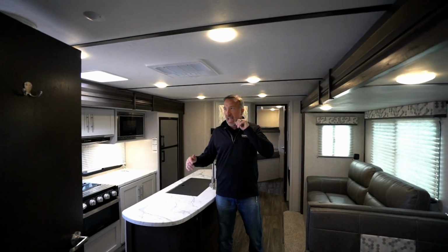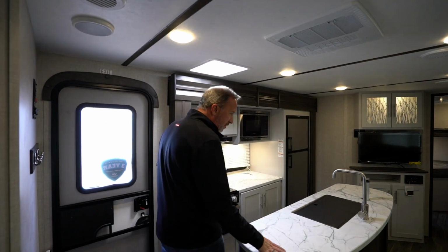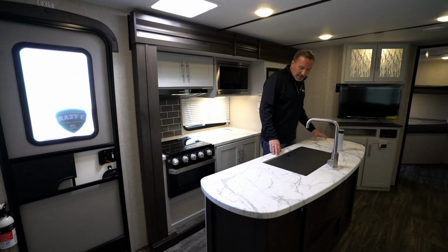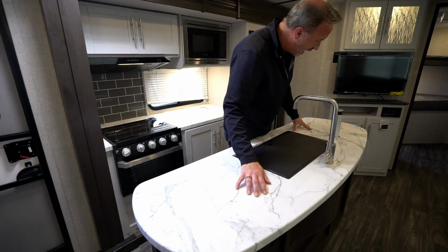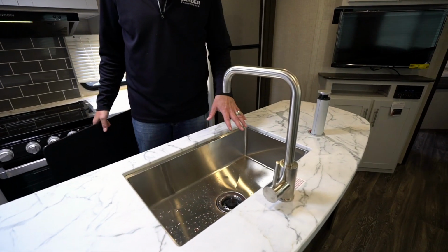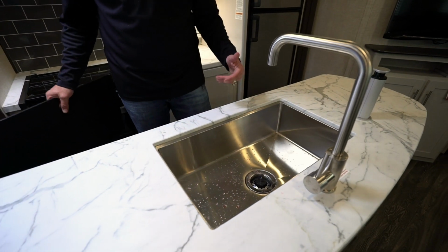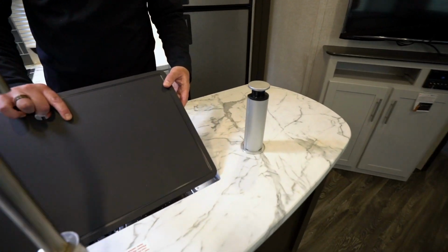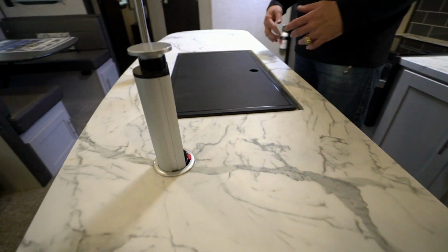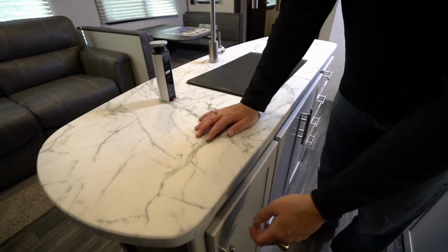Okay. We walk into the living room, and having the opposing slides is really what helps us give the space to this camper, but also allows us to have this beautiful island kitchen with the continuous seamless countertops with the molded edges. Got a brushed nickel high-rise faucet. Gonna remove this cutting board cover and see the large deep well stainless steel farmhouse style sink that is undermounted. I even have a charging port that pops up right here. So if you want to make this your coffee station, or if you need to plug in, you could right there, plus charge your cell phones.